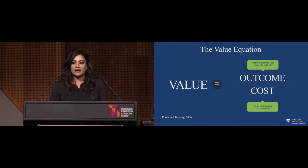Now, you would have heard about the value equation from most of the speakers who spoke before me, but just reiterating what value is. Value is improving the outcome from a patient perspective and what matters to them.